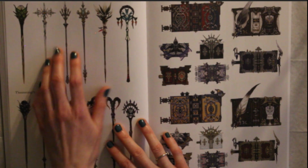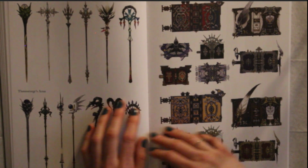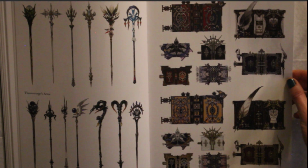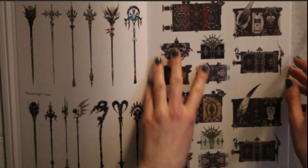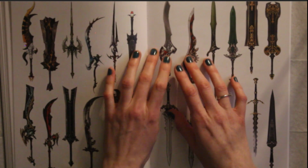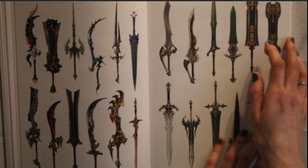Conjurer, Thaumaturge, so that's white mage, black mage, all of the books. I mean, look at those. What you can't see in the book, unfortunately, is that some weapons do actually have beautiful shiny effects, and they are my favourite, I have to say.